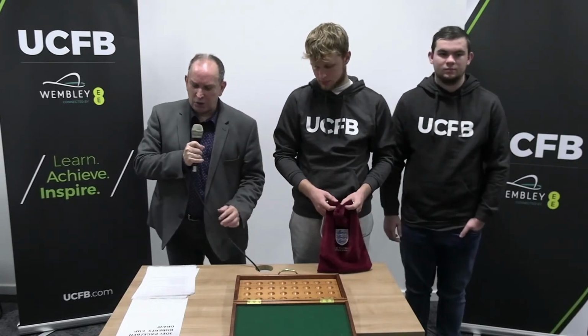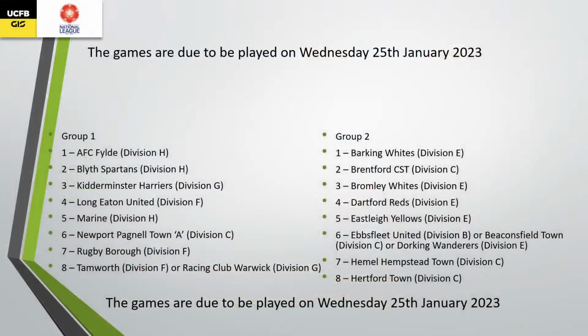Anyway, down to the draw itself. Let's tell you who you're going to see and which teams have the respective numbers. Let's go through both groups 1 and 2. Group 1 is for the North and for the Midlands. Group 2 is for the South. Here come the numbers for Group 1.